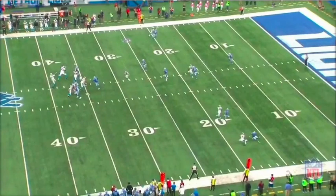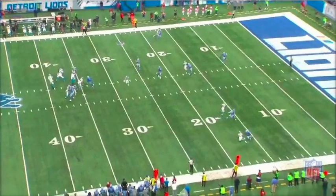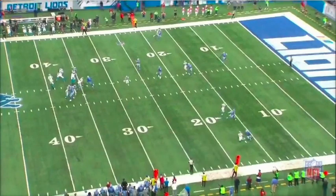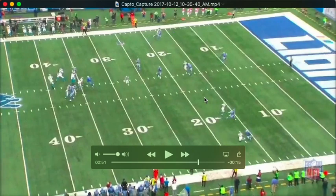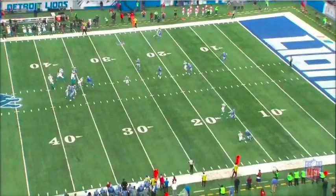Now, if Cam throws it this way, the safety is going to break this way. Who knows if it's going to be this open, but it is something to look out for if teams start cheating over here on this cover 3 Mabel beater. You've got to look at some of these backside routes, potentially running this sort of seam post route here with whoever that second receiver is on the trips side.